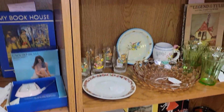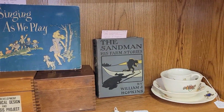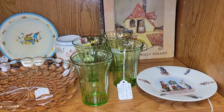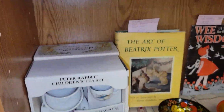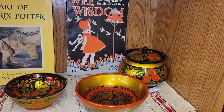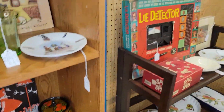She did send me some pictures of her booth and what it looks like now. So again, if you guys are in the Frederick, Maryland area, please go over to Old Glory and check out the mall and check out Amy's booth. It is booth O-3. She's very much into china and glass and ephemera. She likes dollhouse stuff. She's got some pottery. She's pretty much all across the board with everything that she likes.